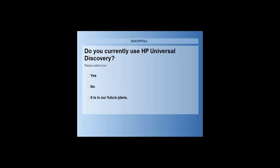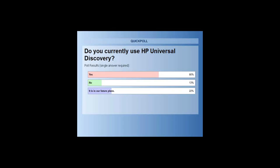All right, so we're about to 75, 77. There we go, 78. Great. So let me go ahead and we'll go ahead and close that poll. And we have about 66% that say yes, 13% that say no, and 22% it's in our future plans.